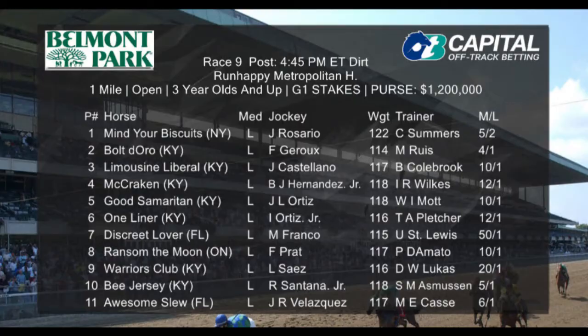Yeah, and that's also a good point that you just mentioned for Limousine Liberal. Really does have that pattern of liking and relishing the wet surface. So if there is some rain on Saturday, I definitely take a look at Limousine Liberal, a horse that definitely likes the off-going at a nice price of 10-1.